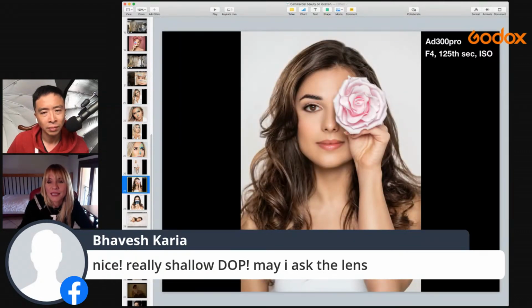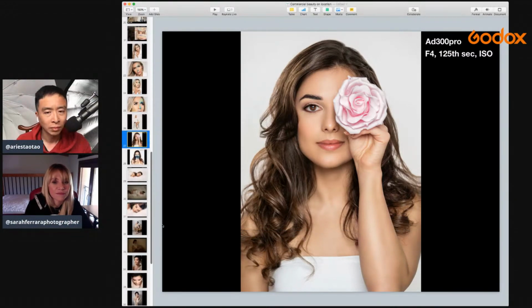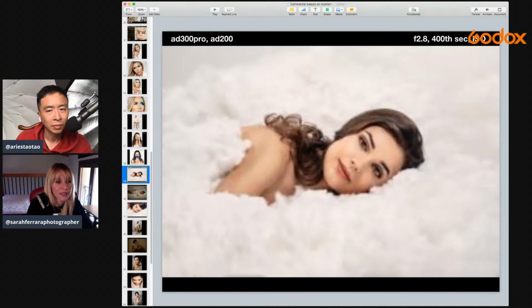This is another one, AD300Pro, f4, 125th. Nice clean shot. This is showing off a more natural lash. Again, f4.5. Just a product, putting in the products.